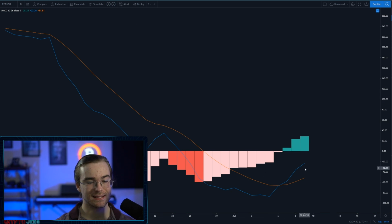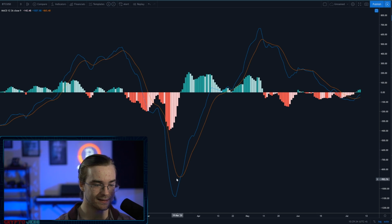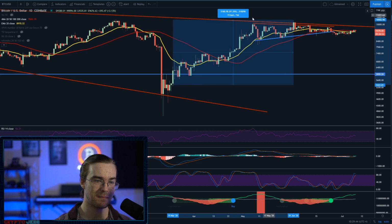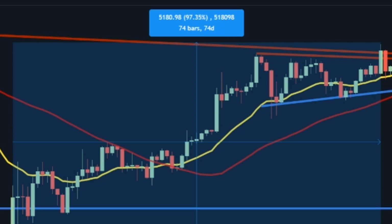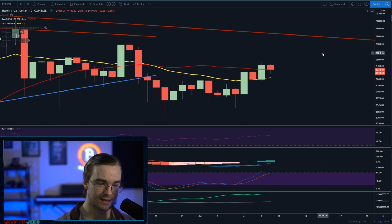We talked about how the MACD is bullish, and that is a very good sign, because the last time that we saw a proper bullish cross on MACD was in the middle of March. That resulted in a massive rally. As you can see, we crossed around the 18th or the 20th of March. From there, we rallied at maximum 97%. There is very, very strong historical precedent for Bitcoin rallying as a result of a daily chart MACD cross.